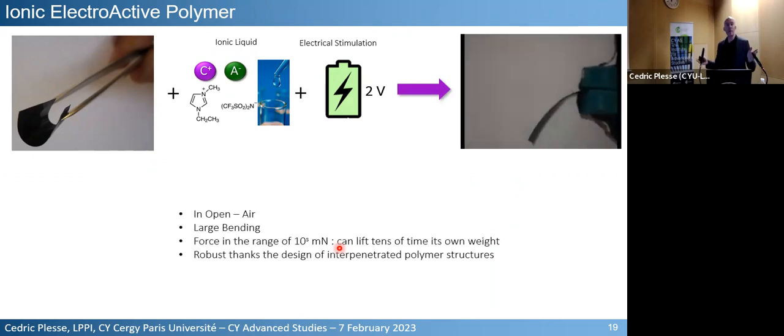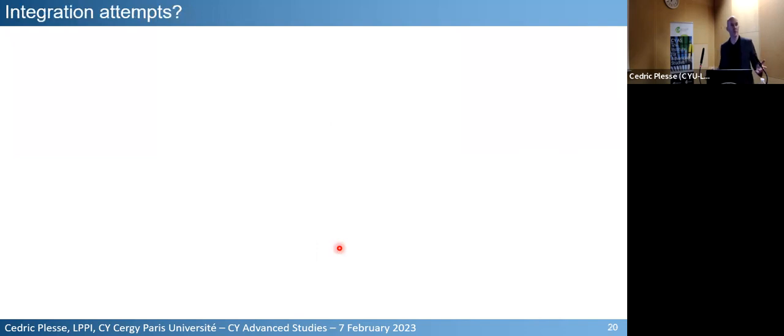So we have materials that can operate in open air and that present large bending. The forces are also interesting to measure, and we have seen that the forces of these materials are in the range of tens of millinewtons, meaning that they can lift tens to hundreds of times their own weight. So that's quite interesting, but they are also robust, and this was due to the design of robust materials using this interpenetrated polymer network architecture. So, just a few examples of integration of these materials before moving to the rest of the presentation.